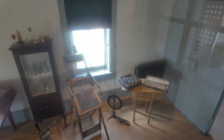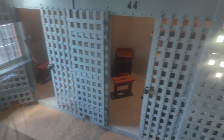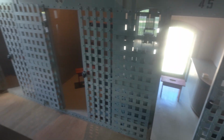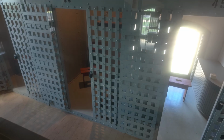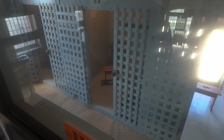Yep, so it's the hospital or infirmary here. They move over, and this is the women's cell area. The women were basically not allowed out of their cells because they were in a men's prison and they were visually blocked from the men's cells. It was actually then harder for them to do their time because they were basically.